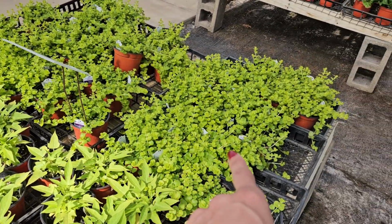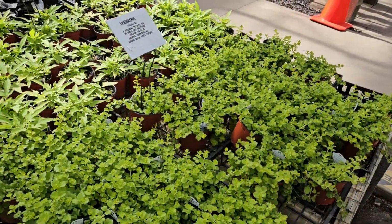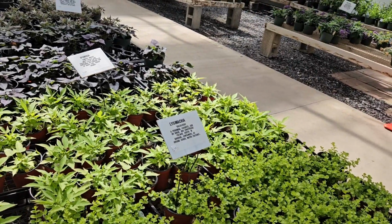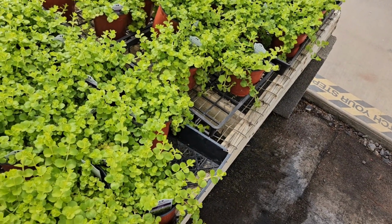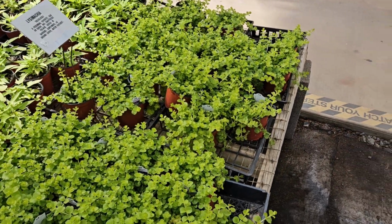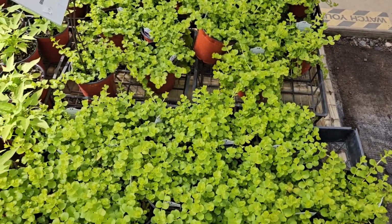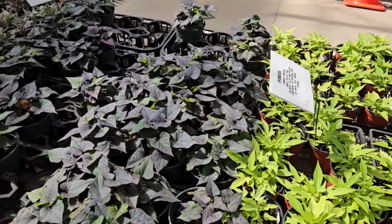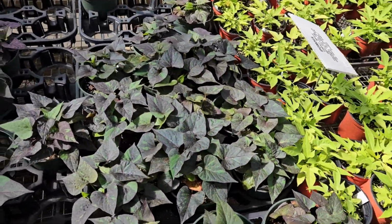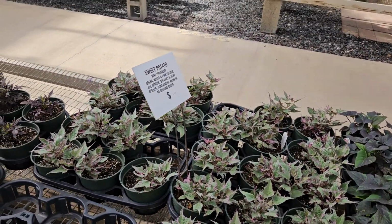And this here, Goldilocks. I've seen it called Creeping Jenny as well. I think it's the same. $6.99 for a pot, but I gotta show you my deck later. It's grown back. It's not supposed to be a perennial, but it comes back for me.